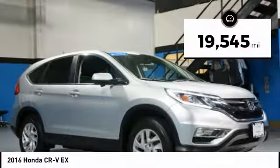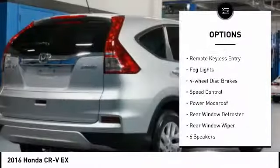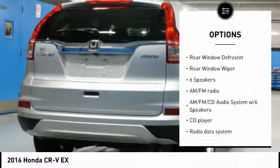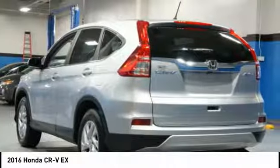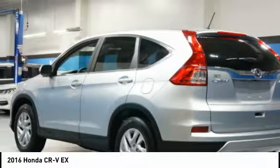Here are some of this vehicle's great options: electronic stability control, brake assist, traction control, remote keyless entry, fog lights, four-wheel disc brakes, speed control, power moonroof, rear window defroster, rear window wiper. Drive away with a great deal on this vehicle. Call or stop in today.